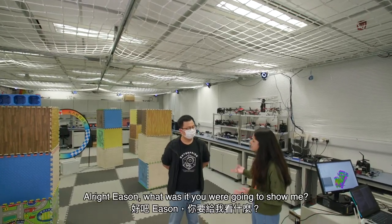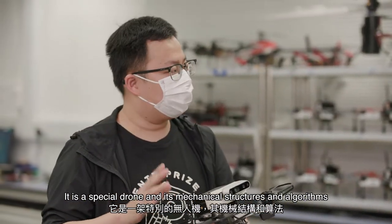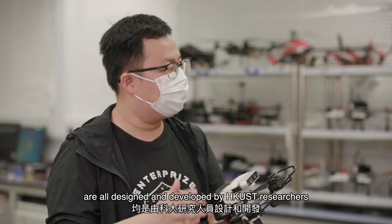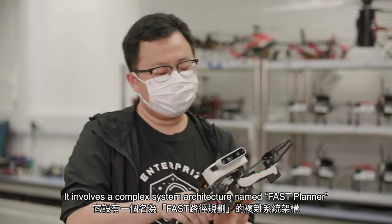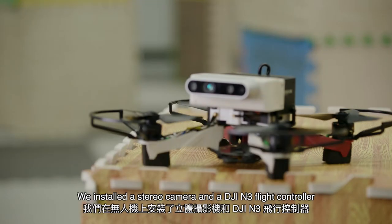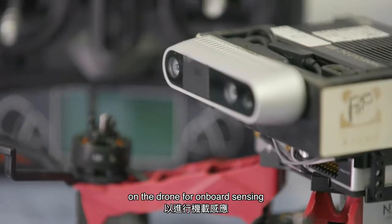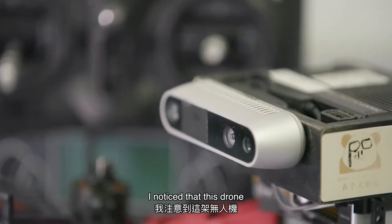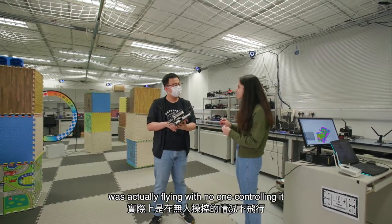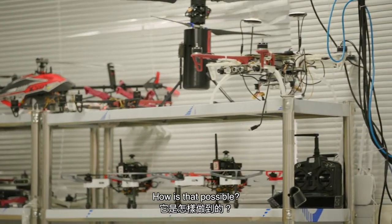All right, Ethan, what was it you were going to show me? It is a special drone, and all its mechanics, structure, and the algorithms are all designed and developed by HKUST researchers. Yeah, it involves a complex system architecture named the Fast Planner. We've installed a stereo camera and a DJI N3 flight controller on the drone for the onboard sensing. So I noticed that this drone was actually flying with no one controlling it, but somehow it avoided bumping into all of these obstacles. How was that possible?